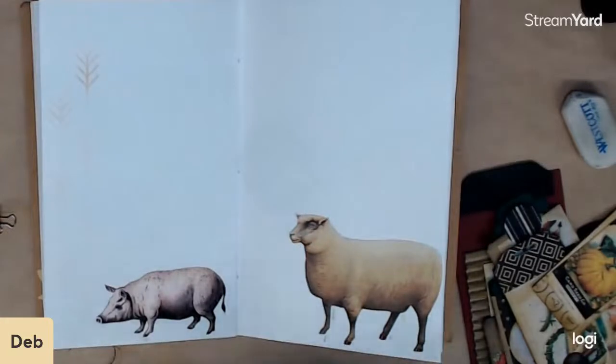Janet, I got them from lots of different places. A lot of them came from Graphics Fairy, and other places like that.